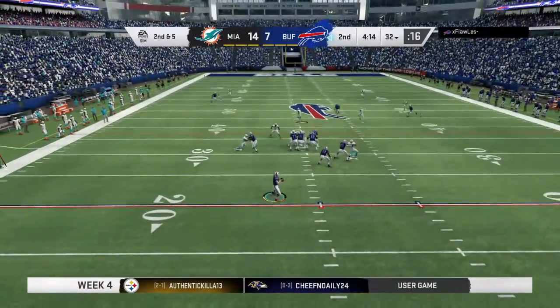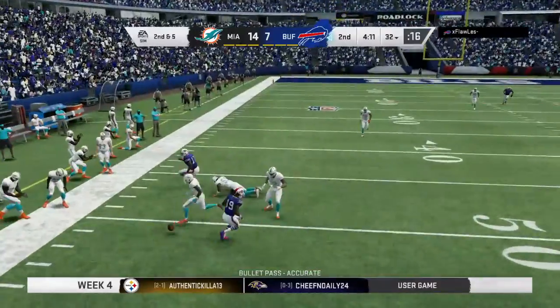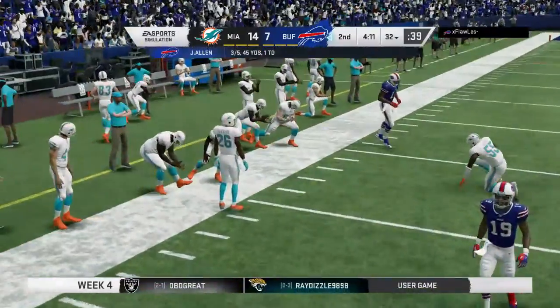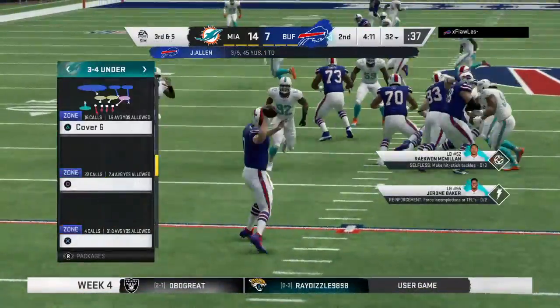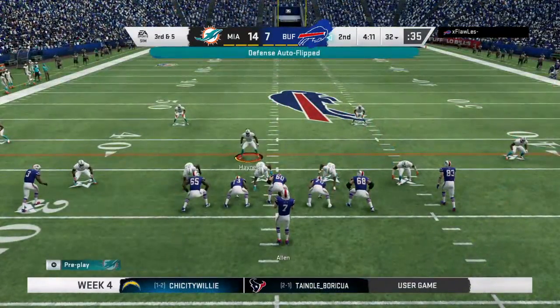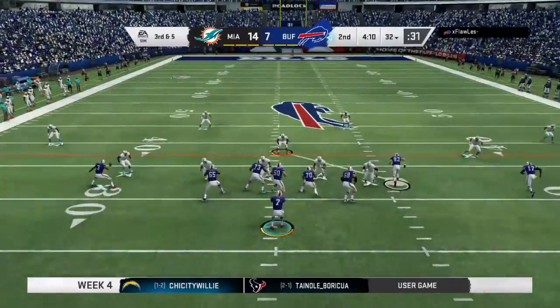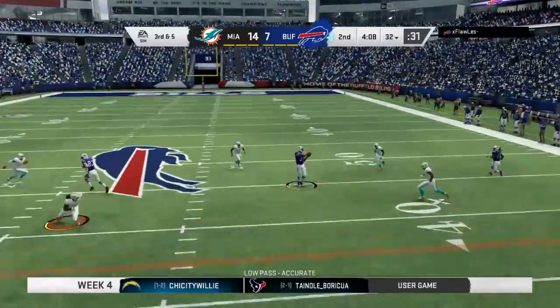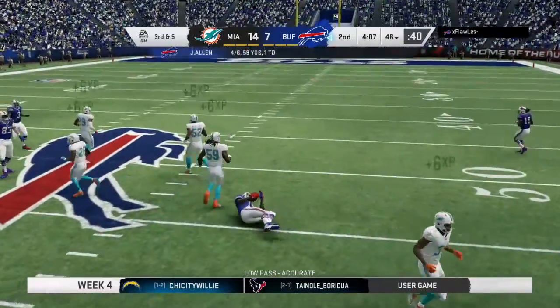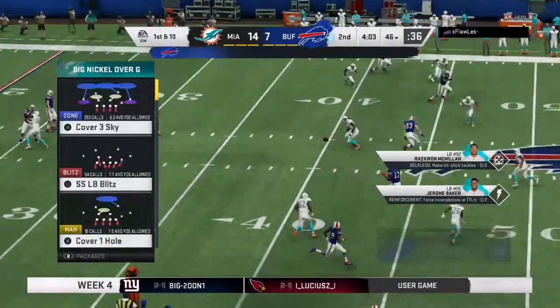2nd and 5 now. Allen. And his throw's going to be incomplete. All right, need you to check my eyes here. This entire unit defensively, I think, has looked really strong in the first half, especially in the secondary. They've been cohesive, fast to the football. We just saw another example arriving there to help knock that one away. Allen's throw is complete. 14 yards, and the Bills will get a new set of downs.